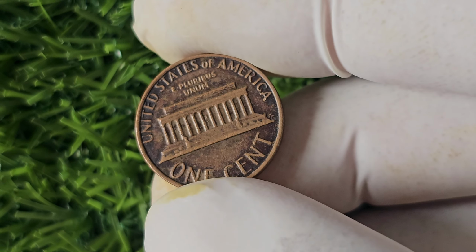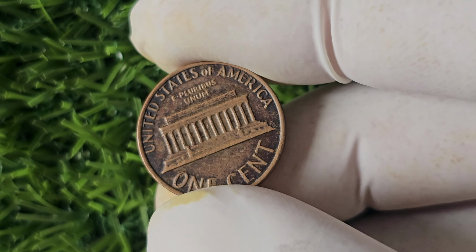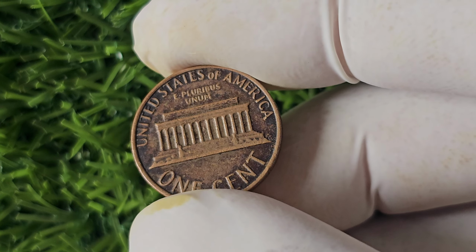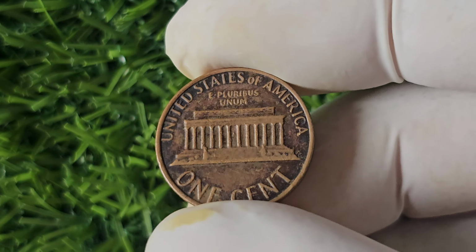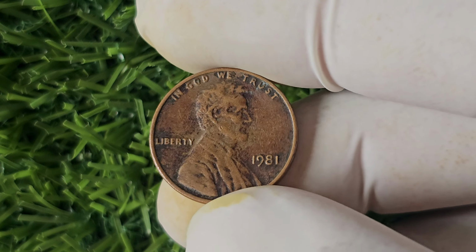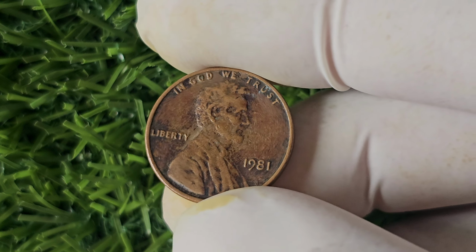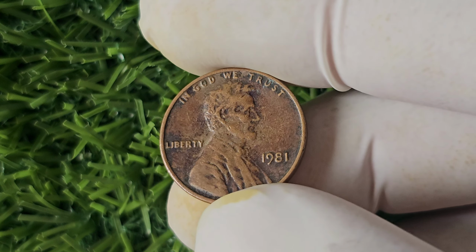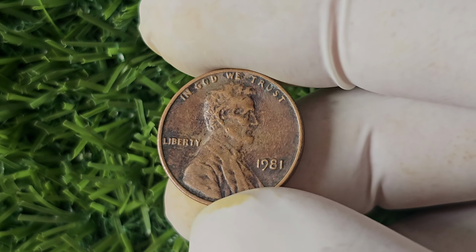But before we get into the nitty-gritty details, let's take a quick trip down memory lane to 1981. It was a year filled with big hair, neon colors, and of course, some interesting changes in the world of coin collecting. The U.S. Mint in Philadelphia was churning out pennies left and right, but one special batch caught everyone's attention: the no mint mark pennies.